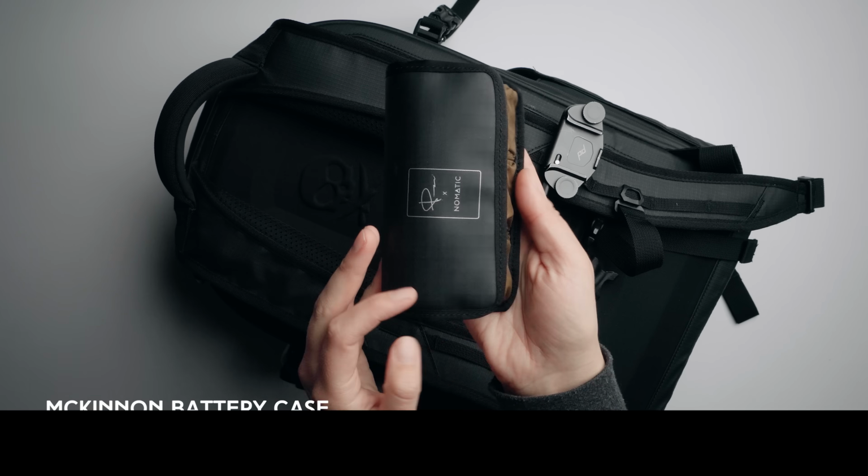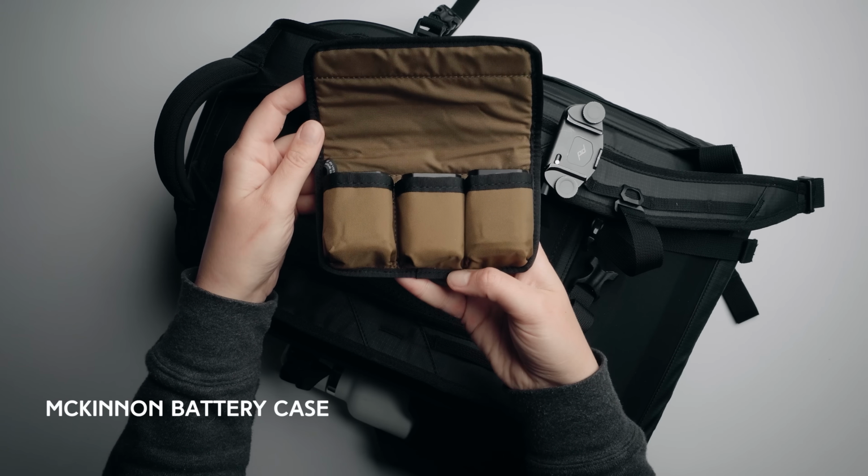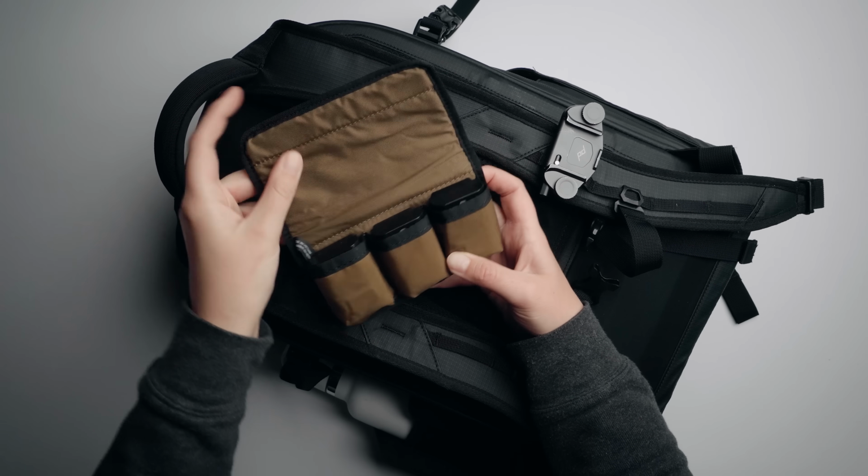And the last item on my list is this Nomatic Peter McKinnon battery holder. I have gone so many years with just throwing batteries in my bag and they're just loose and they get everywhere and you're like, which one's charged? Which one's not? Which one did I just take out of my camera dead? I don't know which one is which. So it's hard to keep them organized.